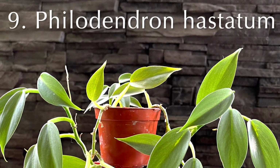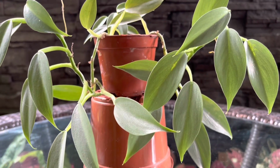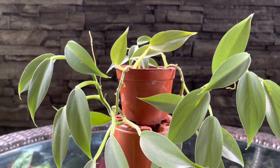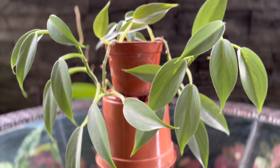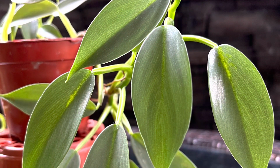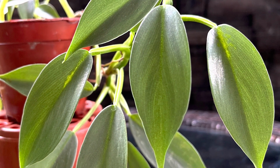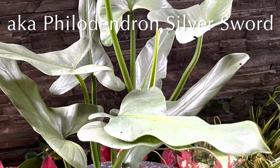The next plant is Philodendron hastatum. This pretty plant has got greyish silver leaves. This is the juvenile form. I keep them in the shade and water them 3 times a week. Fertilizer, I give them once every 2 weeks.